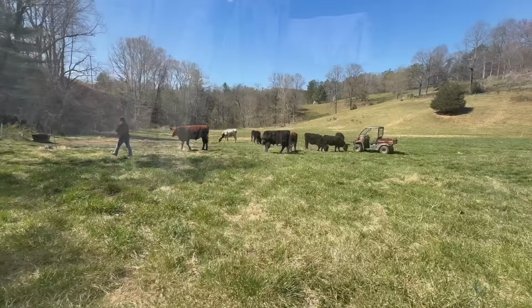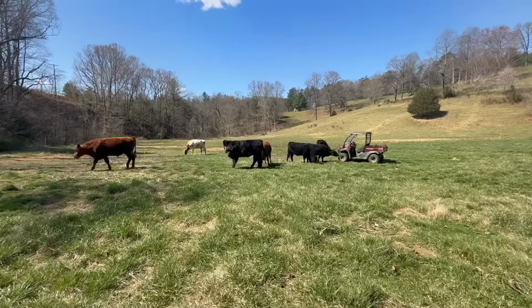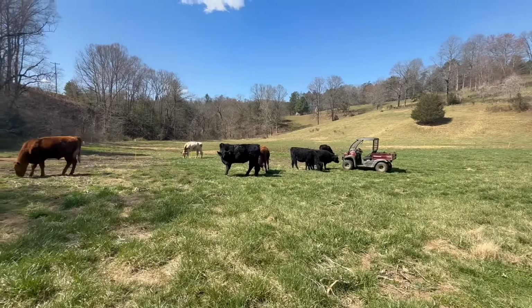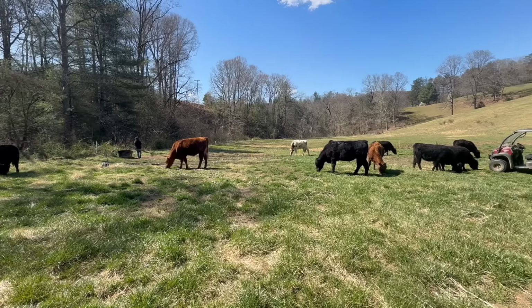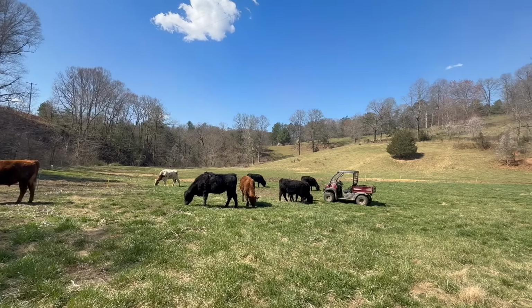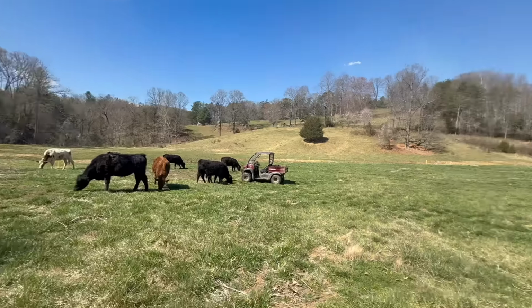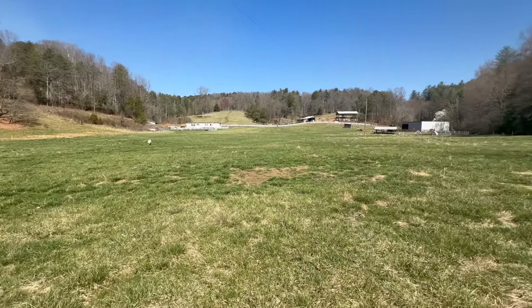Hang on. Well, this is not exactly what we had planned to do today. Actually, I was going to wait a few more days, but they went ahead and pushed through the fence because I didn't give them a roll of hay yesterday. I don't know if y'all can see back there on the back. They've really eaten all that down because we're starting to green up. I mean, you can see she's really greening up down here in this lower field.